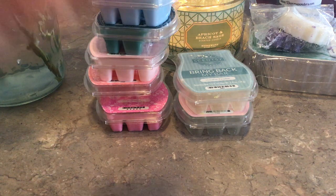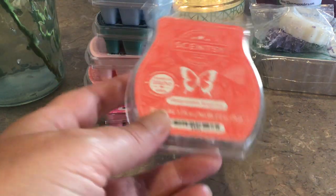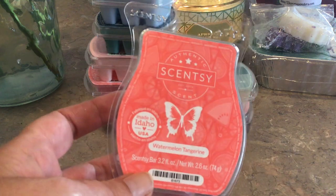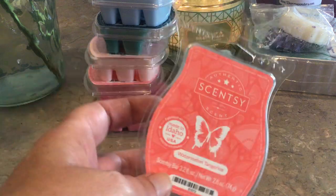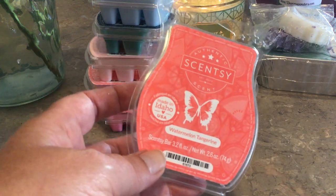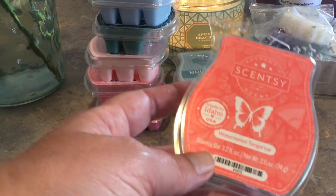I will say, it's a fruity, summery scent. It is not crazy strong. It's pretty light. It's a nice scent. There's nothing wrong with it. I just find that when Scentsy does watermelon, it's not strong.